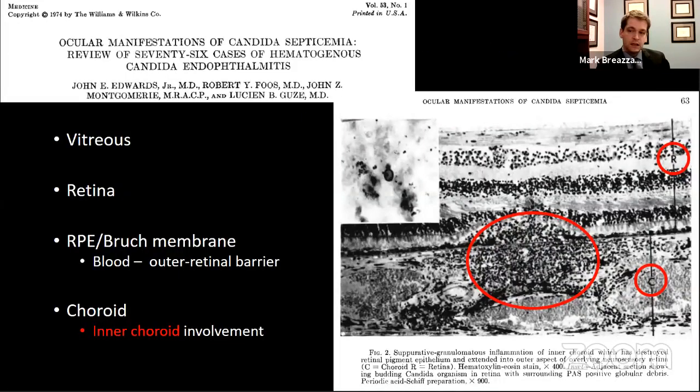And this makes sense if we go back to histopathology. So this is out of Fuss's lab in Los Angeles. And you can see here, the typical lesions are in the inner choroid. And so this is part of the systemic vasculature outside the blood retinal barrier. So it makes sense if we're getting these seeds from the inner choroid, it shouldn't matter what the vitreous penetration is if we're getting, again, the underlying cause, which is Candida bloodstream infection itself. It shouldn't really matter what the vitreous penetration is.